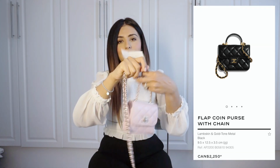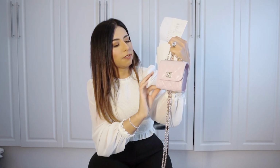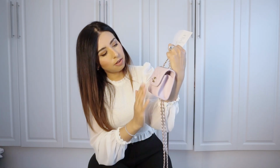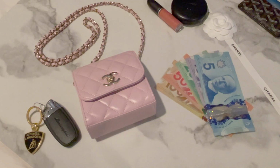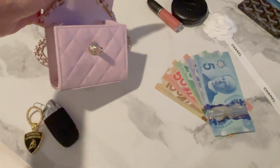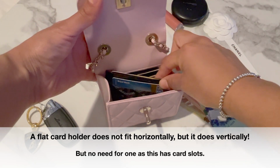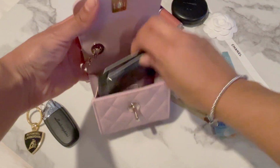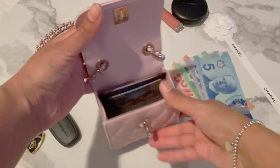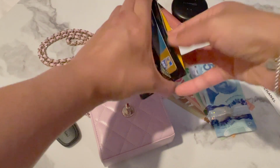And I know there are other mini bags out there, like the mini little vanities and all that, but I think this is far more usable than those. I just have some dust off the dust bag that's on the bag, but it's a very pretty pink. The color code of the pink is, oh actually, they call it NC022, Rose Claire. So they came out with a Rose Claire in 21C for the cruise collection.